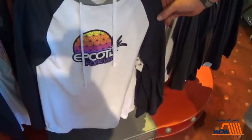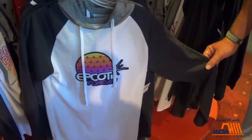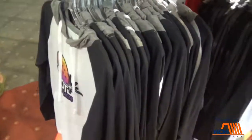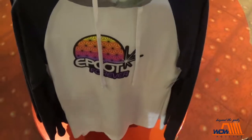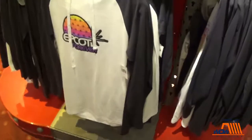I do like this. This is nice for locals coming here in January when it's in between. Because it's thin, but it's got the long sleeve and the hood, and it's going to give you a little bit of warmth. That would be nice to pack in a bag for when the sun goes down, throw it over your t-shirt. I've got about $200 now pending on merch.